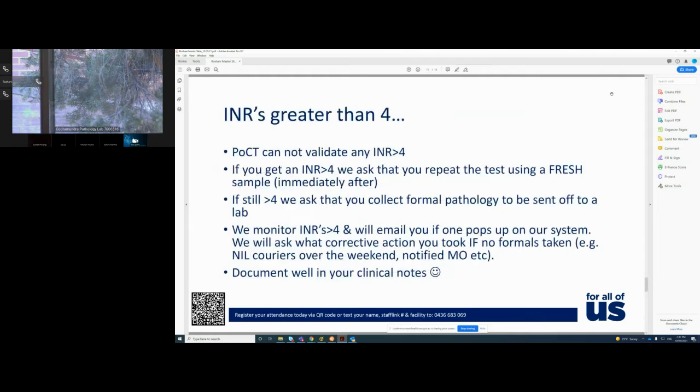And now we'll touch upon INRs greater than 4. So if you don't have Karage Checks in your region, you can probably just dial out for this bit. I don't know how applicable it will be for you, but all of my sites have Karage Checks, and this is just the procedure of what we do with INRs greater than 4. So basically, point of care can't validate any INR greater than 4.